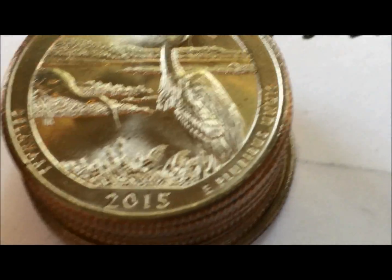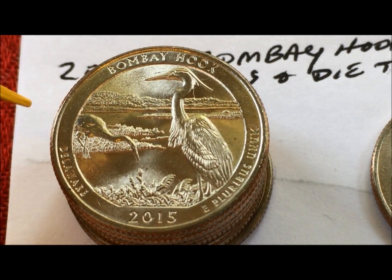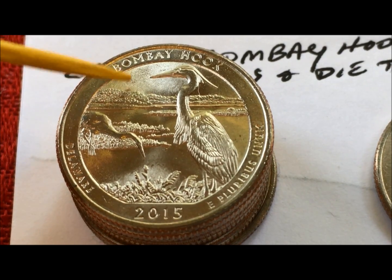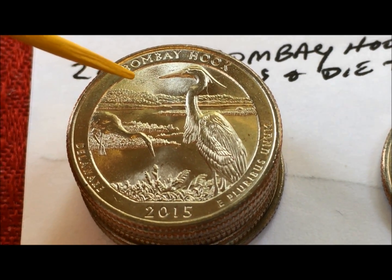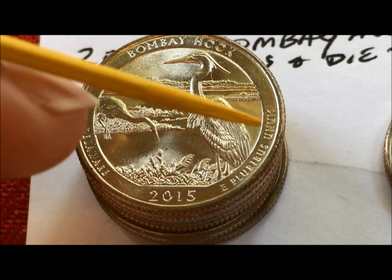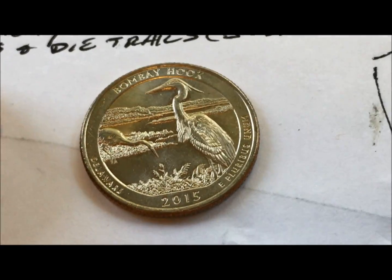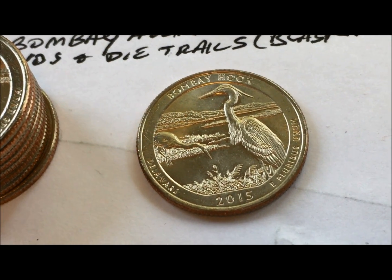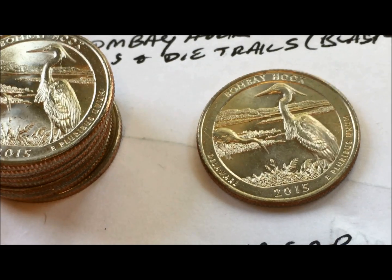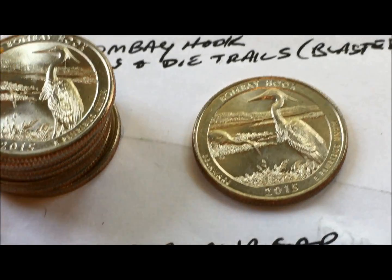Next we have 2015, the year of errors, if you saw that video. Bombay Hook, obverse, cuds in his mouth, and also die trails in the fields. You can see how shiny that is, as opposed to down here where it doesn't have them. Some of these coins have it on all the fields. To the right, just for comparison's sake, I put one here so that you can see the fields should be smooth. They should not be shiny and wavy like the one next to it. So this is a normal coin, and this is a variety coin.